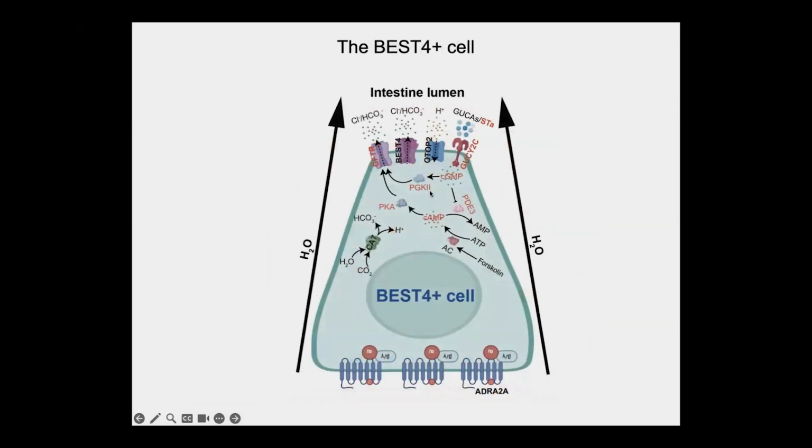So this is the BEST4 cell. On its apical domain, it has CFTR, which I already showed, so it allows chloride ions, and then water follows. So it basically keeps water on the outside, on the luminal side of the epithelium. Also important for the story is yet another molecule that sits on the apical side, GUCA2C. It is a receptor that, when triggered by its ligands, you see the ligands here, the GUCAs, will create cyclic GMP, and cyclic GMP, like cyclic AMP, will actually open the CFTR channel.